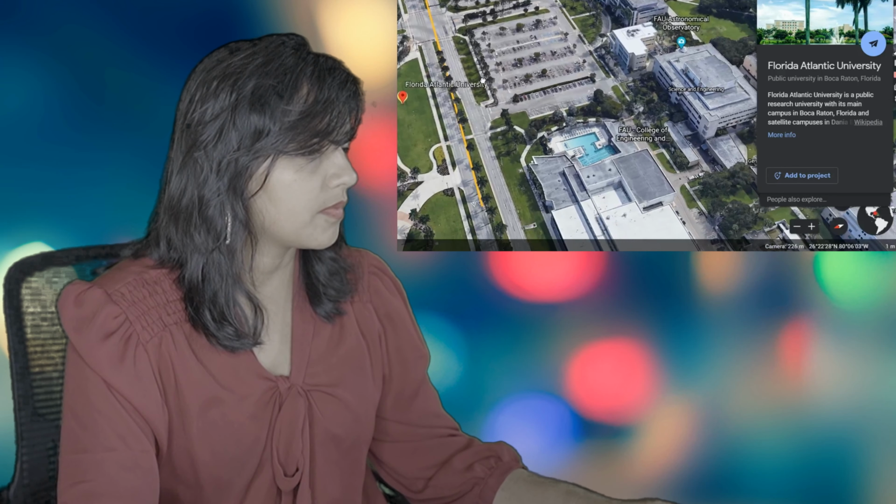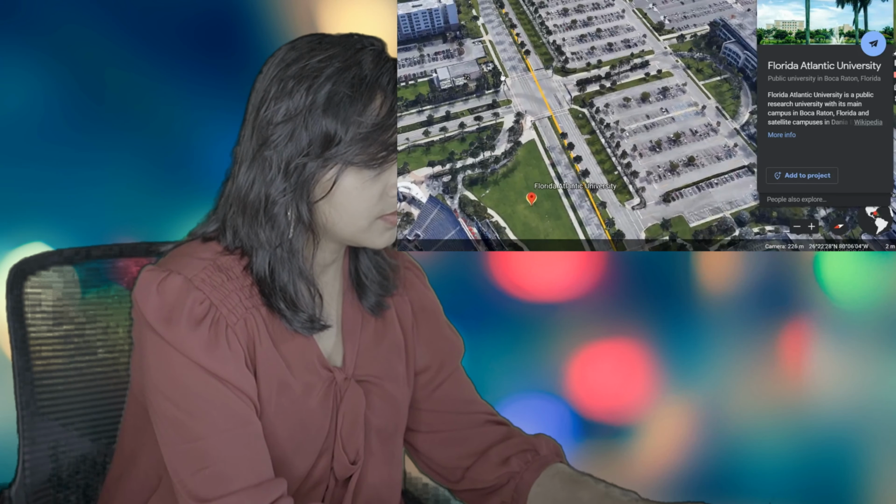But if someone is a student, then they mostly prefer to live near FAU. They have dorms, and a lot of small apartments are nearby too. So let me show you in Google Earth how FAU looks. FAU is on Glades Road, right as soon as you take the exit from the 95, and that's where you see the campus of FAU. It's a really huge campus if you decide to live nearby.